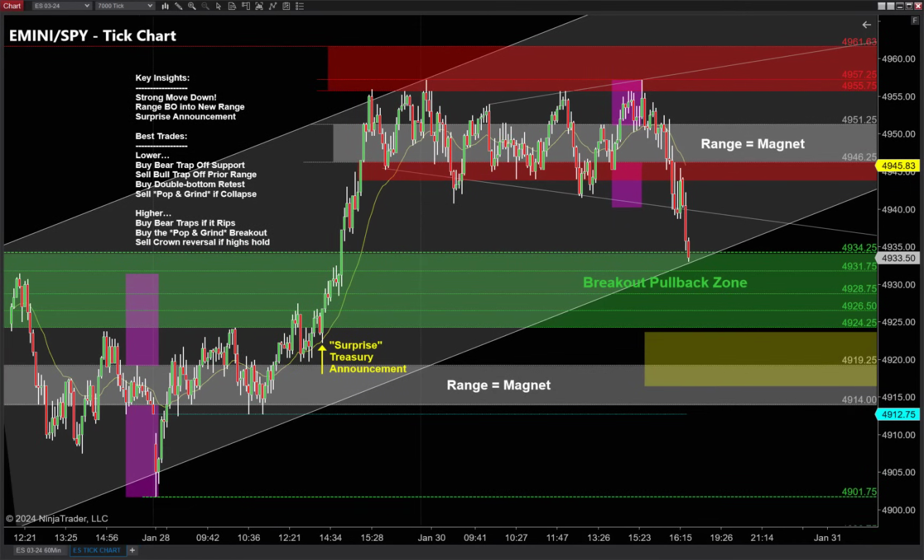I trade off tick charts in our trade room. Upper left-hand corner, that's a 7,000 tick chart. And if you're watching for the first time right now, guys, this is the 21 EMA, in case you're here for the first time on the YouTube channel. There is another very, very important clue right on this tick chart, and that is that strong move down that we see here this afternoon. Now, I'm not going to worry about what caused it. It doesn't matter. All that matters is it's a strong move down.